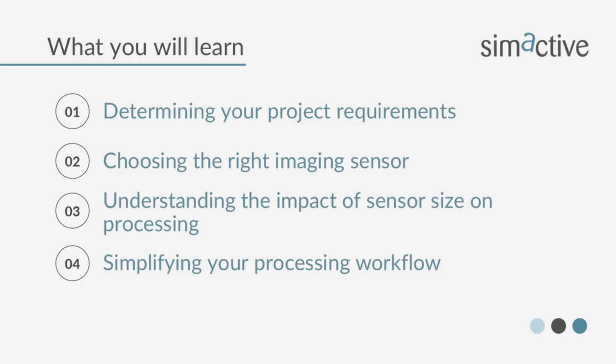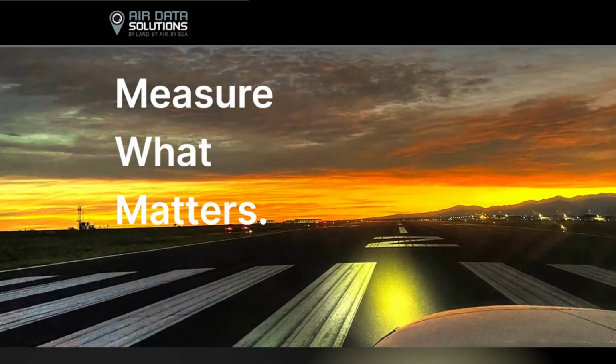Very exciting. So today's topics we're going to cover are determining your project requirements, choosing the right imaging sensor, understanding the impact of sensor size on processing, and simplifying your processing workflow. And before we even get into that, I want to give a special shout out to our friends at ADS. They have provided the demo data that I will show later on. They are using the Phase 1 280 camera and having great success with it. So we appreciate them sharing that data with us. And with that, we'll move forward.